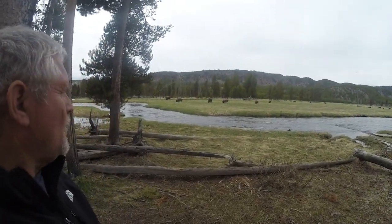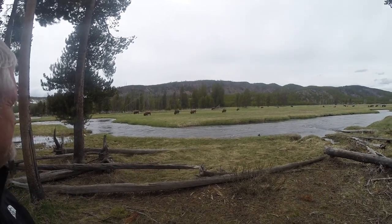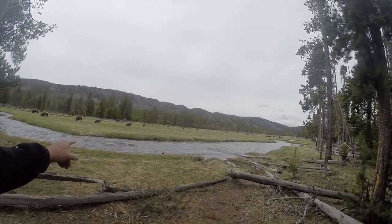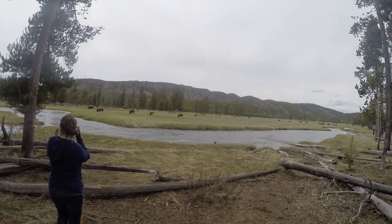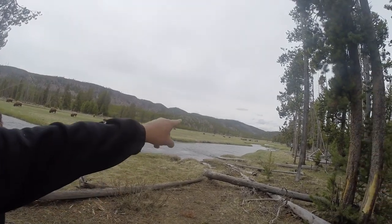Well, we just left Old Faithful right down the road. Got a bunch of bison around here, some little calves way down there, right next to the stream that flows. Wow. Hopefully we'll be seeing a lot of this, but there's some pretty young calves down there.